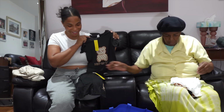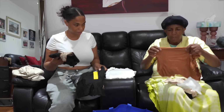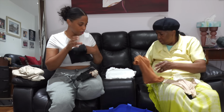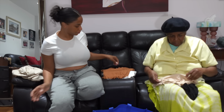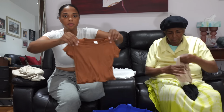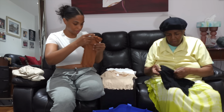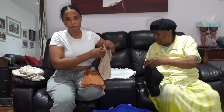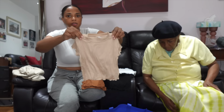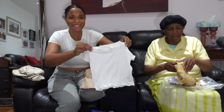Then we have this Gucci-inspired top and bottom. Wow. Super cute. Wow, look at all these. Oh, yeah, then they got a bunch of little t-shirts. These are cute, eh? How cute these little shirts are. So how much did you pay for these? I don't know, like $15 or $12, something like that. Wow. God bless Shein. Wherever he is or wherever he are.